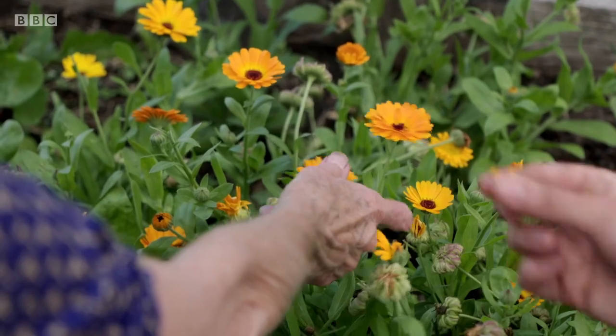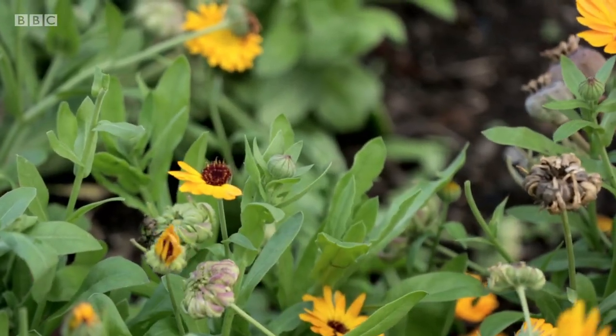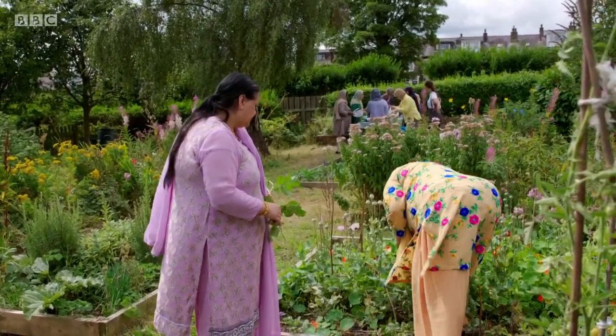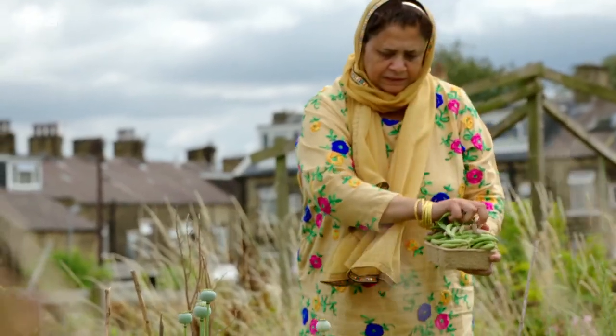How do you think this project benefits the community here? Well, I think it's really good because we're mixed ages and we're mixed religion and mixed cultures. But because of the social aspect of gardening together, I think that's the most important thing that's happened, that people have benefited psychologically, emotionally and physically. So it ticks all the boxes really for how to live a better life.